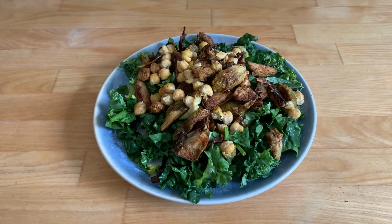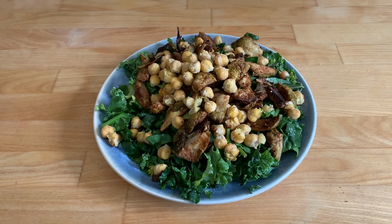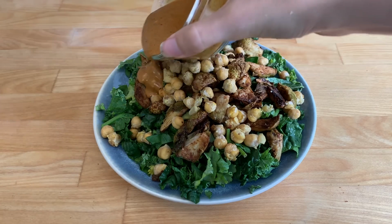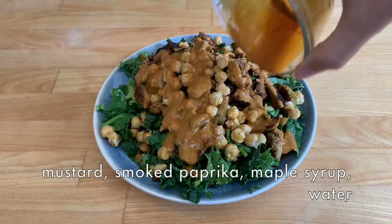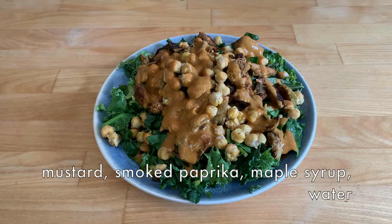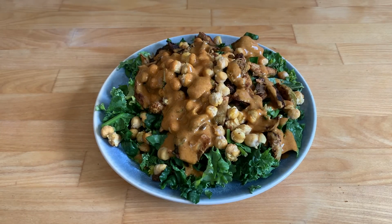Chickpeas. Oops. That's okay. All right, and I'm going to add my dressing over the top. Super simple dressing. It's just mustard, smoked paprika, and some maple syrup with some water. Super easy to just mix up and throw together.